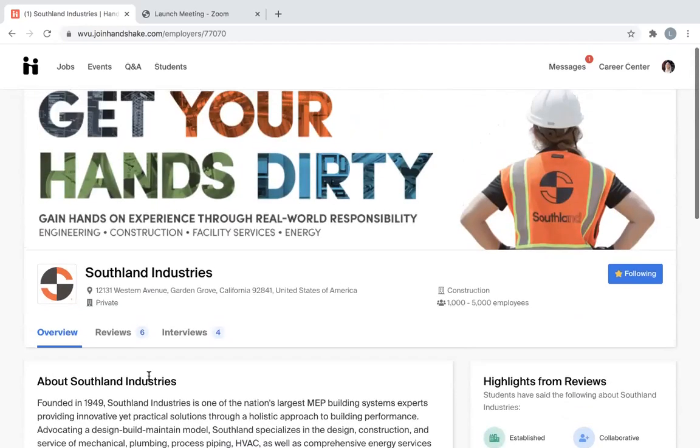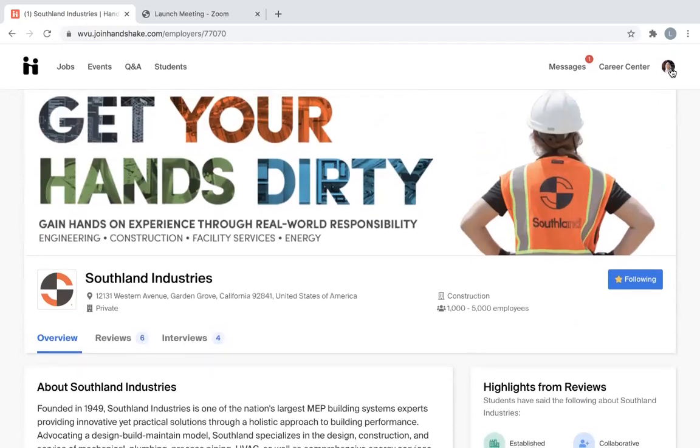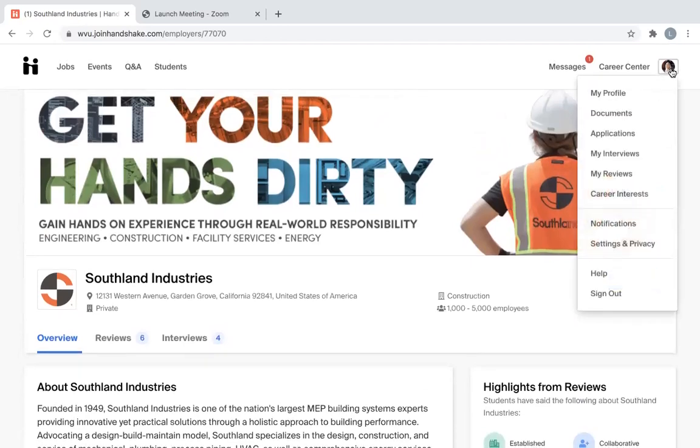And then you'll also get alerts when a new job with that employer is posted, when the window on a job application is beginning to get close to the closing date, and even when the employer is going to be attending any type of event at WVU. So pretty much it just keeps you up to date with what the company's doing in relation to students.